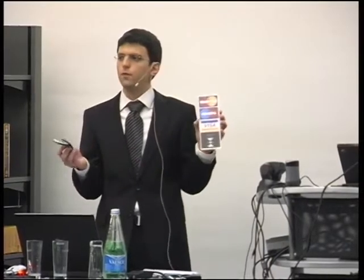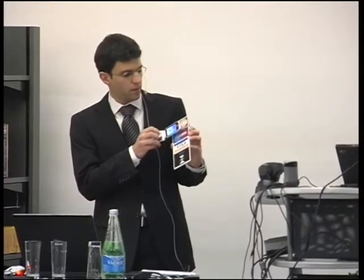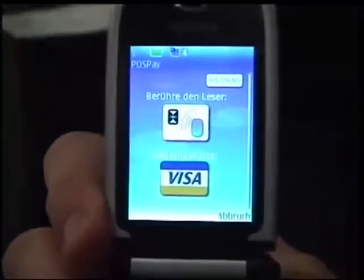Here we will demonstrate the checkout and the payment with our NFC-enabled mobile phone. So here you can see the different payment methods. You can see MasterCard, Maestro, or Visa. And here with our mobile phone, we can pick one of them. For example, we pick MasterCard, Maestro, or Visa. And you can see this on the screen here. So we picked Visa.